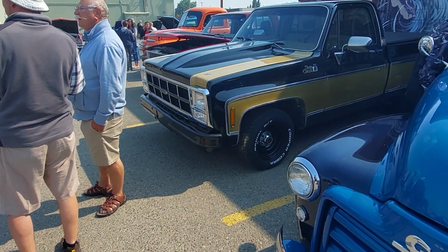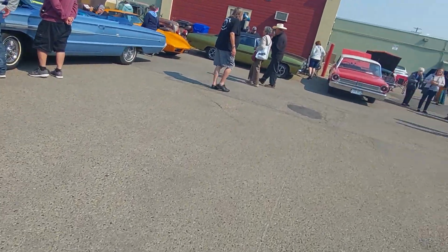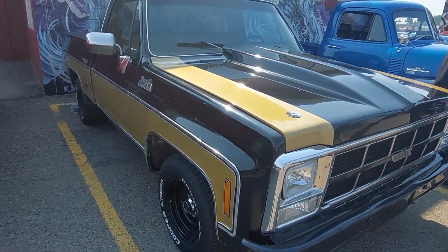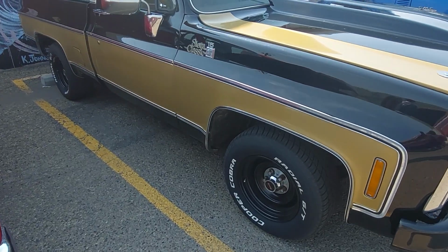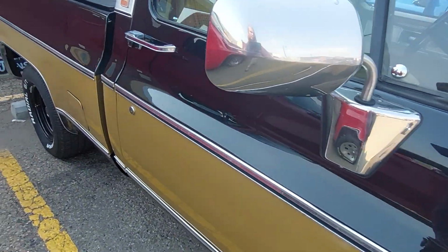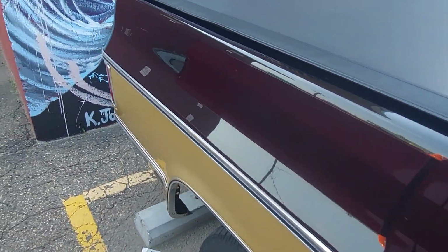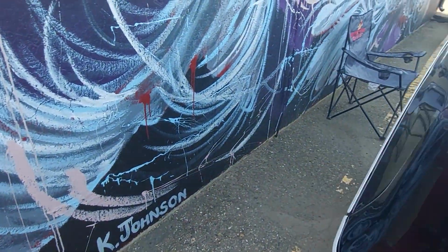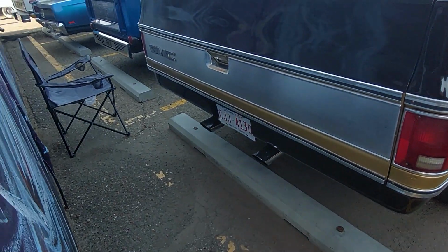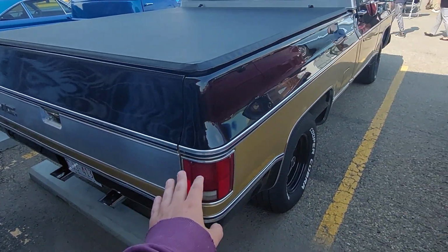Here we have an old square body as well. I couldn't tell you what year this one is. So where's the show in Ridgeon? Hip Scott, General Motors. Very gorgeous truck, honestly. I love the look of this. This one's definitely 80s though, because of the square headlight versus the round. Nice little roll pan on the back. I love the paint job on this too. It just looks killer.